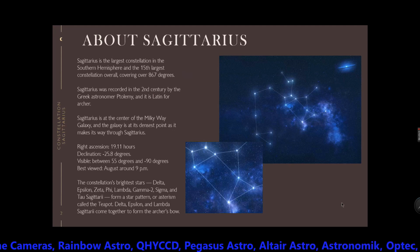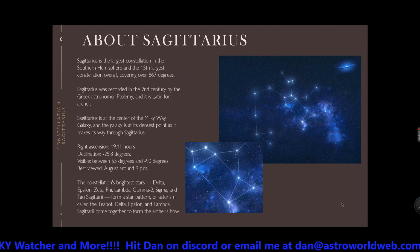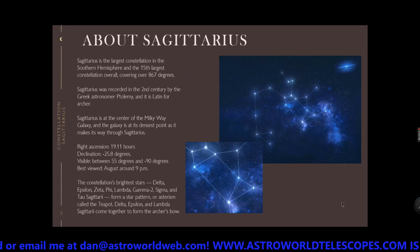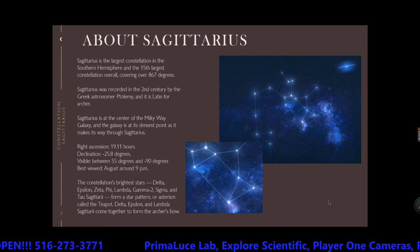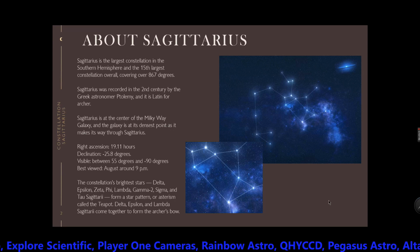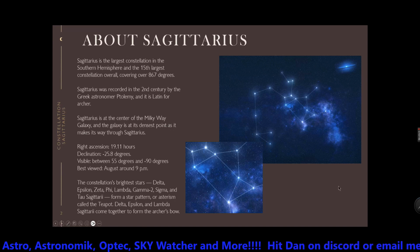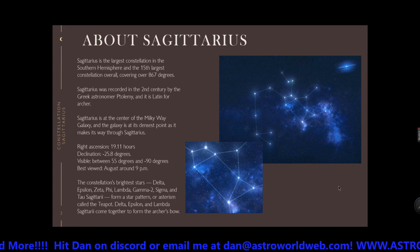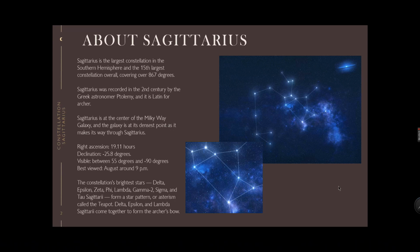And the constellation's brightest stars, and there's quite a few. Sagittarius has quite a few bright stars. They form a star pattern, or an asterism, called the teapot, which we see here, which I highlighted. And there are three other stars, Delta, Epsilon, and Lambda Sagittarii, that come together to form the archer's bow. As a reminder, an asterism is a grouping of stars that make a shape or a star pattern. And this one is almost like a constellation in a constellation. So you have, I'm a little teapot.